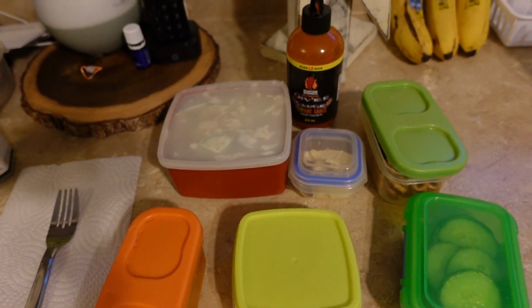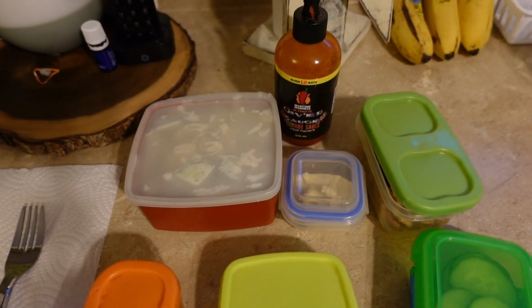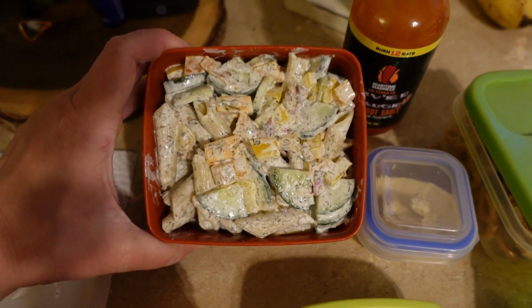Welcome back, everyone. It is Tuesday evening and I'm just getting ready to pack up Dave's lunch for tomorrow. So I always make his lunch the night before because he's going to work before I get up in the morning. But for tomorrow he's taking some of this pasta salad.